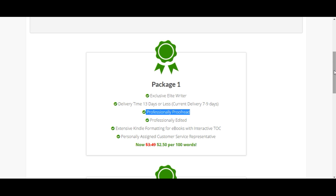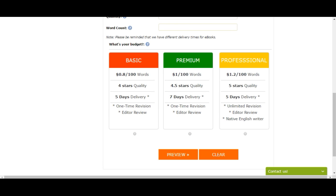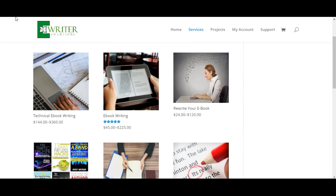So a couple things to think about here. Writing Summit, you're going to get the most consistent turn times, but you're going to pay for those turn times basically. Epic Write, you're going to pay the cheapest amount. Your quality is probably going to be in the average range. It could be good, but probably average. And you're going to be really just taking a guess in terms of how quickly you're going to get your book back. YoudWriter Solutions, you're probably looking at a month for technical writing, 7 to 10 days, maybe 2 weeks for the regular ebook writing, and probably paying somewhere in that middle price between $1.50 for every 100 words and $1.80 for every 100 words. So again, just a few things to keep in mind.